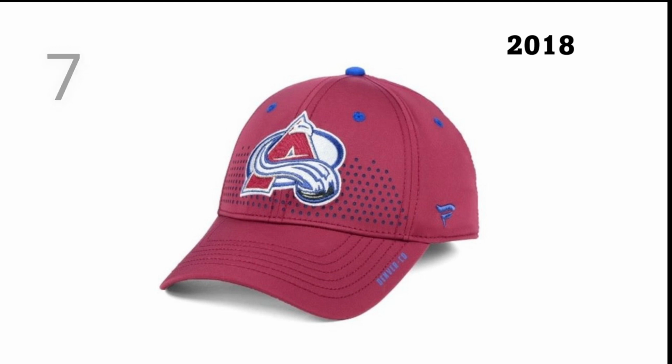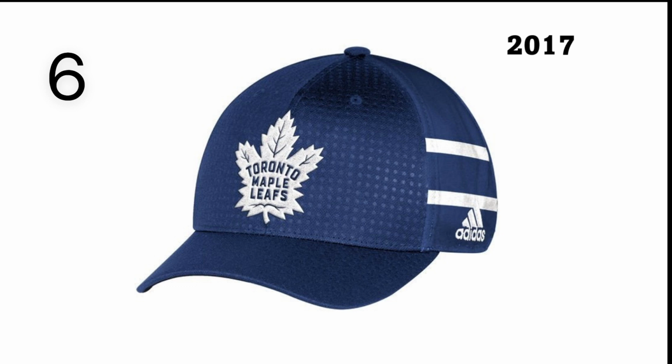And then in sixth place, we have the 2017 hats, and I do like the texture of this one. It's an Adidas hat, and comparing with the Reeboks before it, I think this template and the texture is actually acceptable. I'm not sure about it in person. Obviously, you have to see all these in person, but just from this photo, it doesn't look like the texture blocks out the design too much.